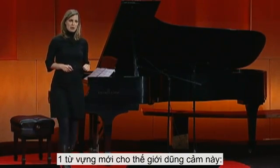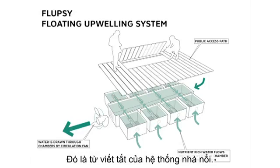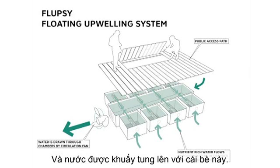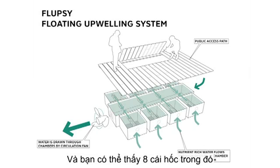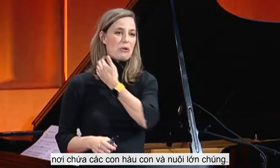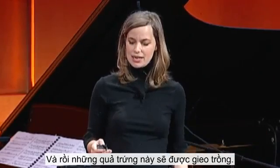Another new vocabulary word for the brave new world: FLUPSY. It's short for a floating upwelling system. And this glorious, very readily available device is basically a floating raft with an oyster nursery below. So the water is churned through this raft. You can see the 8 chambers on the side host little baby oysters and essentially force feed them. So rather than having like 10 oysters, you have 10,000 oysters. And then those spat are then seeded.